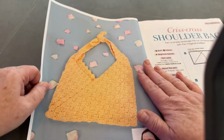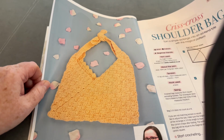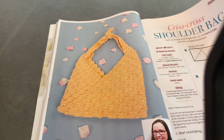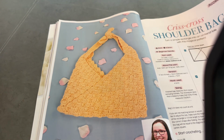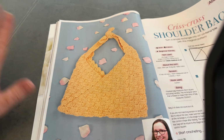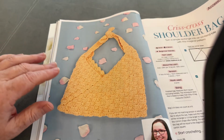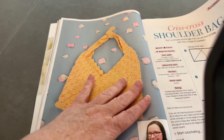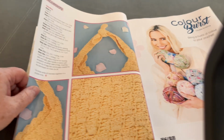So we've got a crisscross shoulder bag, and this is by Zoe Pottrack. This design is everywhere, all over YouTube, and you can do it anywhere you like. Sorry about that, but I have to keep my phone on noisy. We're waiting for a call from the garage, so we'll ding and ping. I do apologise. So this design's everywhere, so it's not exactly reinventing the wheel, but it's all right.